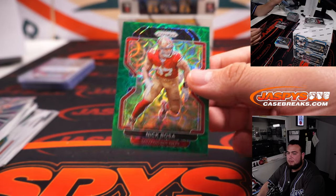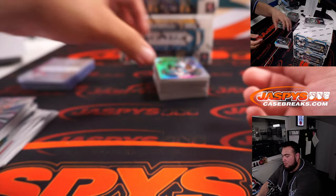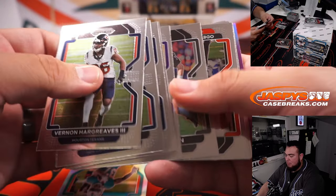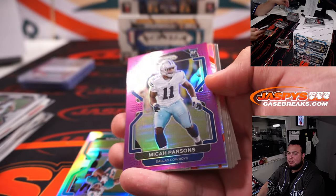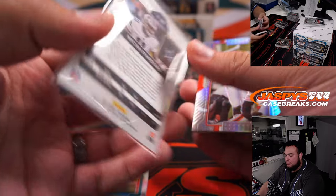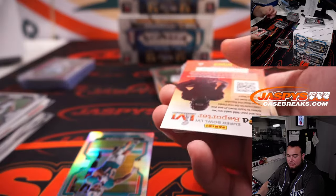Bosa. And Micah Parsons. That's like my first color, Micah Parsons. Very nice one there for the Cowboys out of 125. Cowboys, that's going to Evan.